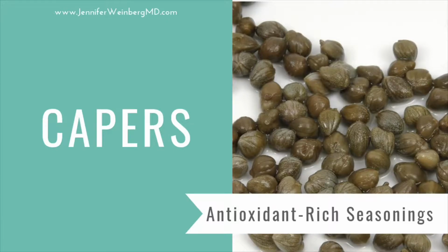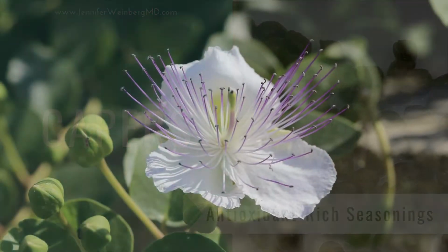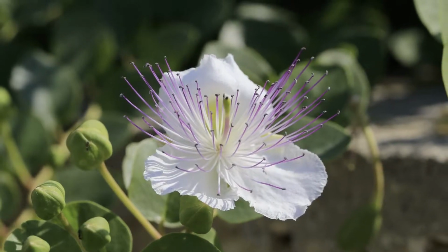Capers add flavor and traditionally have been used to promote, stimulate, and preserve liver function, and recent science supports this traditional use. Capers have also been valued in traditional Chinese medicine, known for their bitter and pungent properties, which is believed to improve blood circulation.